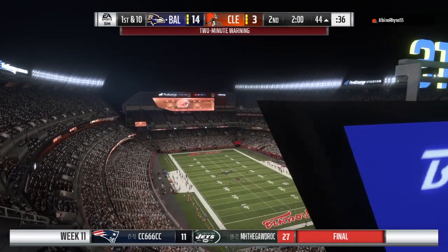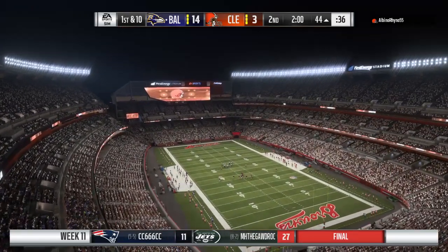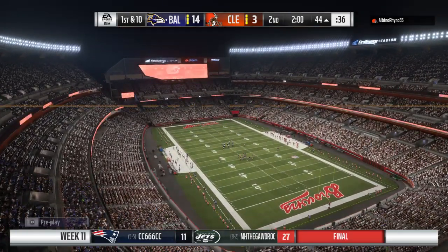2 minutes to go here in the 1st half. More from Cleveland after this.